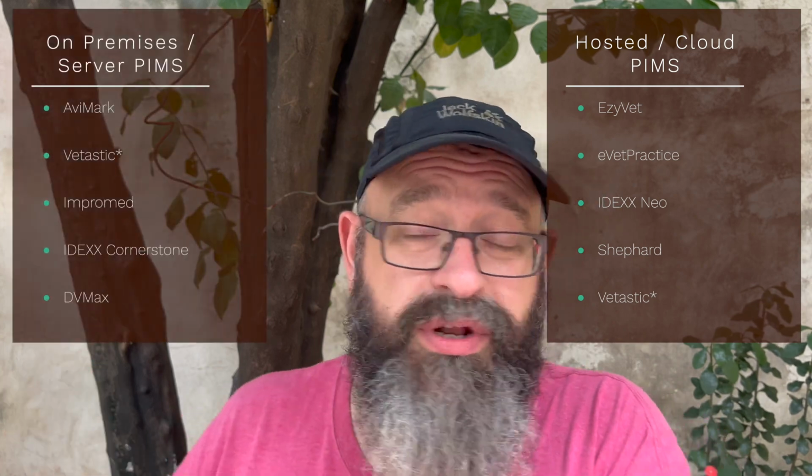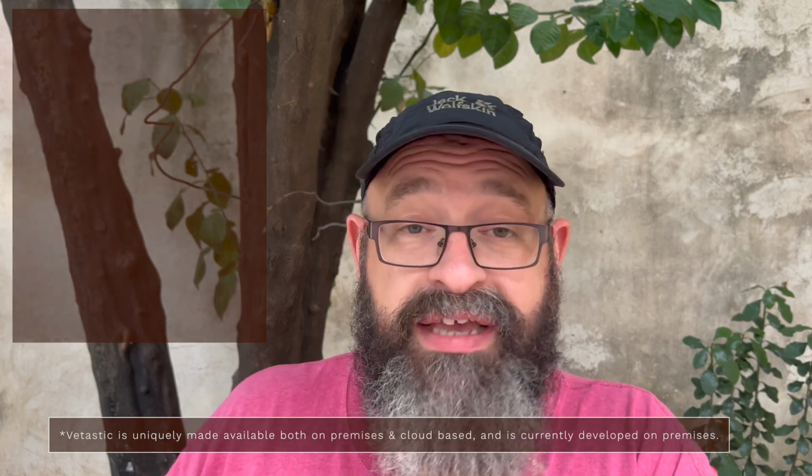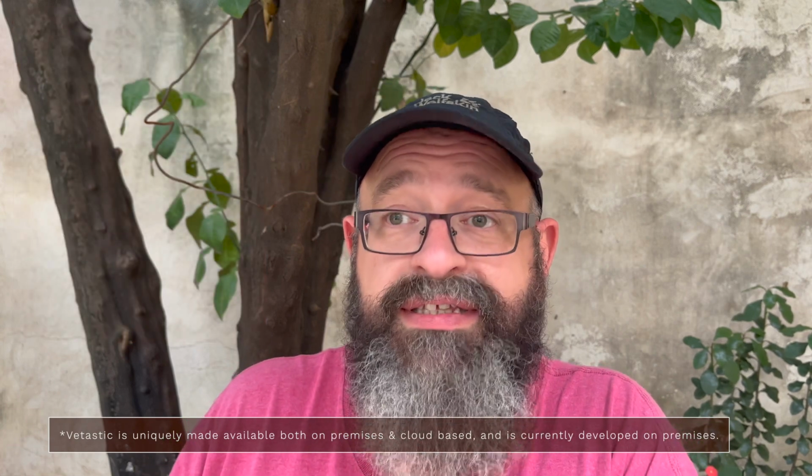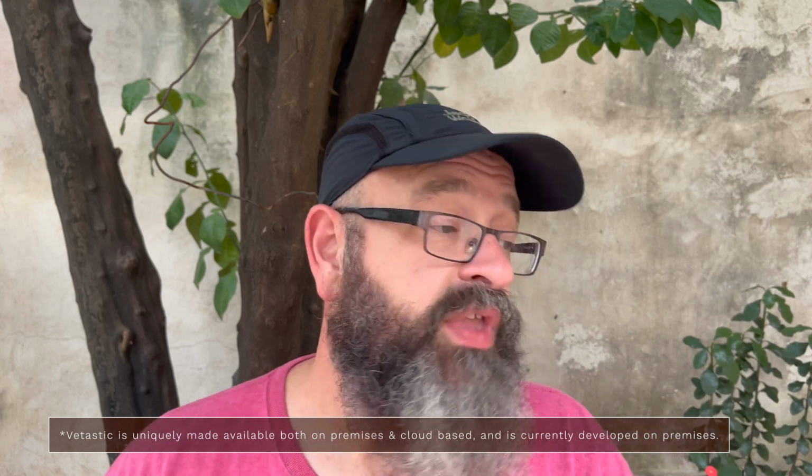The on-premises ones are pretty much all legacy applications. They were made decades ago, and there are some different degrees of current ongoing support and updating. In some cases abandoned, in some cases currently developed, but they're very old code bases and they're carrying on an old legacy. On this side, none of these are that old. They're all relatively new. And basically that is the divide. You have old on-premises and new hosted, or cloud as they call it.